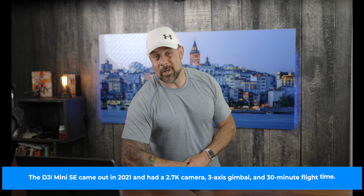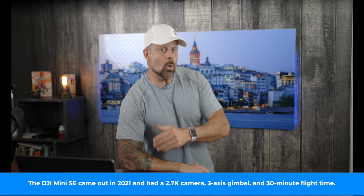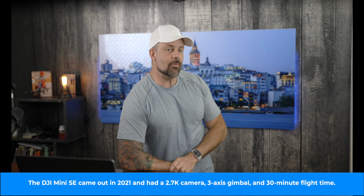It's funny, when the Mini first came out, it was a fun drone. For me personally, I thought it was more novelty. I ended up giving it to my 6-year-old son. Actually, he was 5 at the time, and he would have a blast flying this thing. I didn't see it as a serious tool. This new one right here, boy, they really raised the bar.